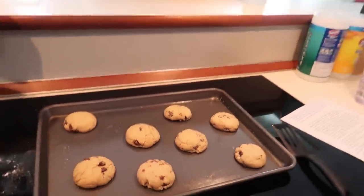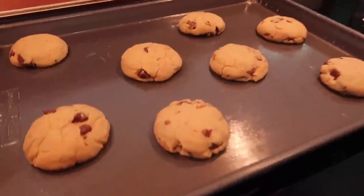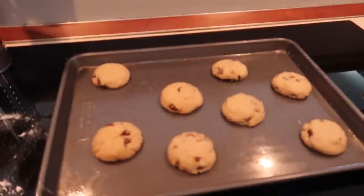Do you guys think they're done? Yep. I would cook them longer, but then I always end up with crunchy cookies, so I'm gonna go against my intuition and say they're perfect. And then they'll be soft and gooey and Elise is the resident expert. What do you think? They're perfect. All right. It says to let them sit for like 10 minutes.